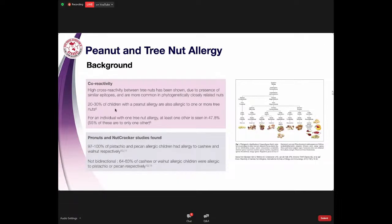We know that around 20 to 30% of children with a peanut allergy are also allergic to 1 or more tree nuts. That's a common dilemma we have, and I'll touch base on that later in my talk. For an individual with one tree nut allergy, at least one other is seen in almost half, but as I mentioned earlier, 55% of these are only to one other.